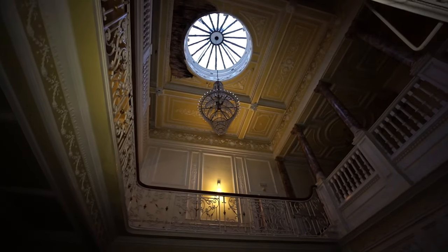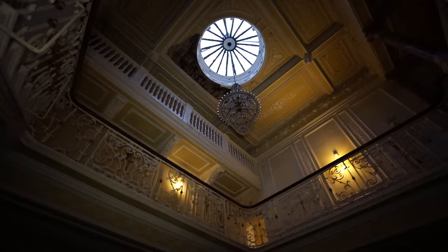Look at it. Inside the Georgian derelict mansion. This must be worth millions.